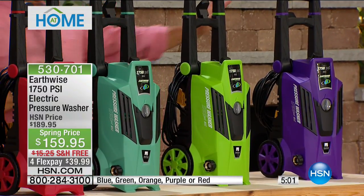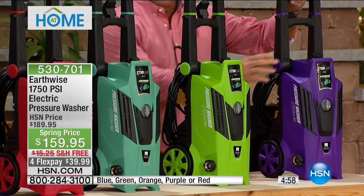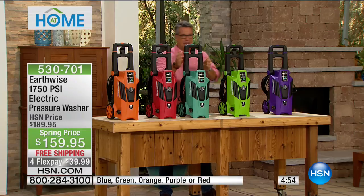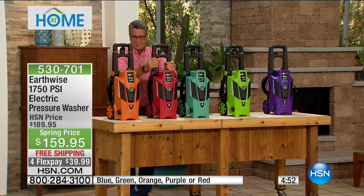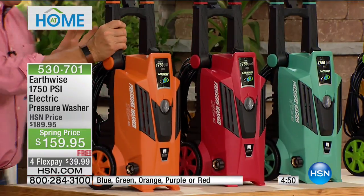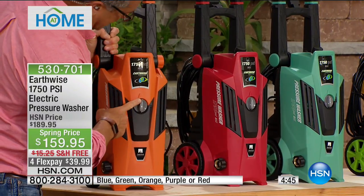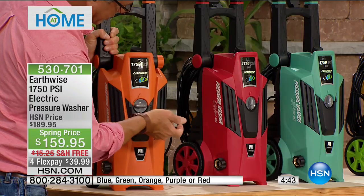Okay, so can I start down here? We'll start down here. It comes in purple, it comes in green, it comes in blue, it comes in red, and it comes in orange. Orange is the most powerful. When you look at the unit itself, it's very simple to understand. There's an off button here and there's an on button. That's all you need to do, is turn it to on.